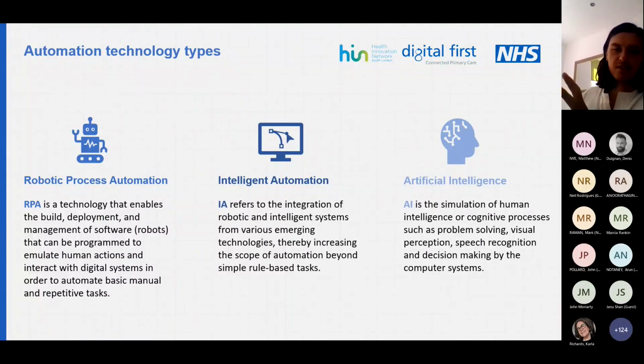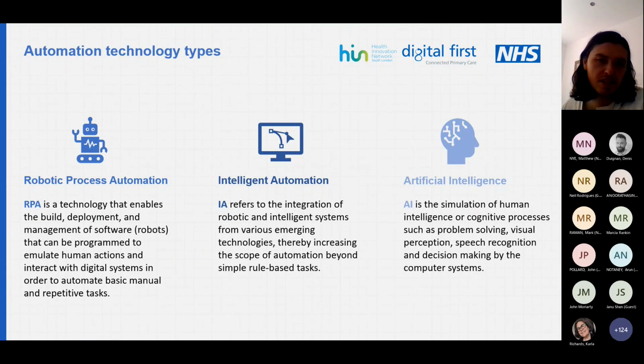So this is a little bit about the tech, and there's no need to go into massive detail of this. You'll get these slides if it's useful, but as a bit of reference, there is the RPA systems, the bots that focus on that human execution, as we discussed. There's then the intelligent automation, which are intelligent systems within software that increase the scope of automation beyond those simple rule-based tasks that bots carry out, and then towards the more complex end, the AI, where it's bringing in processes that include things like speech recognition and visual perception to help support decision making by the computer system. So a varied range of complexity, but not super important to focus on.